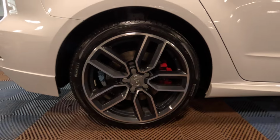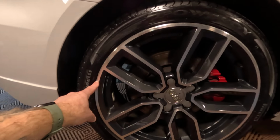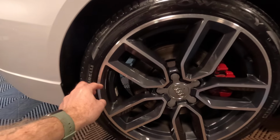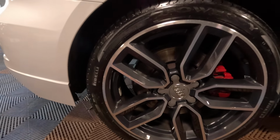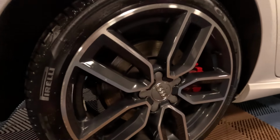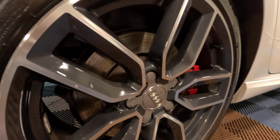Offside rear wheel, free from damage, but again there is a few little small marks just underneath the lacquer where we can see that there is that white worm that you can sometimes get just when there's a wee bit of moisture underneath the clear coat. Pirelli P Zero, and again if we look into the disc we can see the disc and everything's all in good shape.